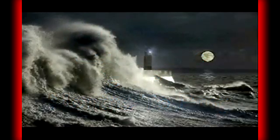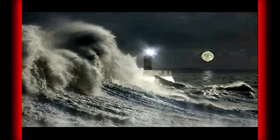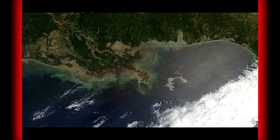Gulf of Mexico oil rig leak could take weeks or months to plug. It could be weeks or months before the oil leak from the sunken Gulf Coast oil rig is plugged, officials said on Monday, adding that a rig 10 miles away was evacuated earlier in the day as it became surrounded by a growing sheen of oil.